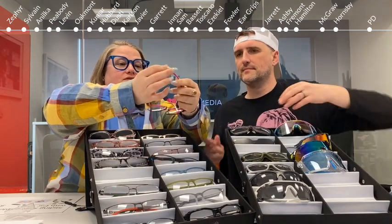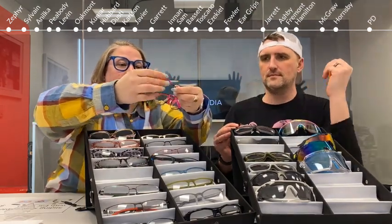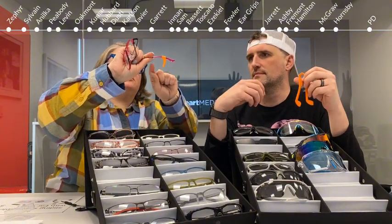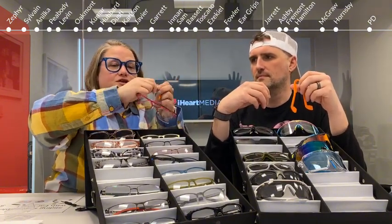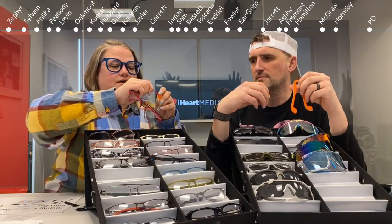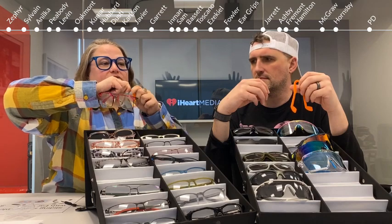But you see how sturdy and secure these are? A lot of people use them for their kids as well. If their kids wear glasses and they slide down, it just hooks over your ear very comfortably. Nice silicone material. It's hypoallergenic because it's silicone, and super flexible. Again, if you need to wash them and rinse them off, you just pop them off.